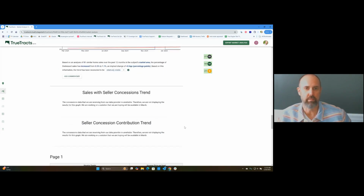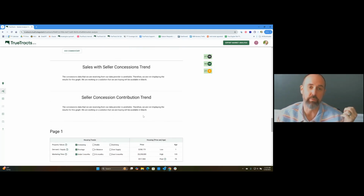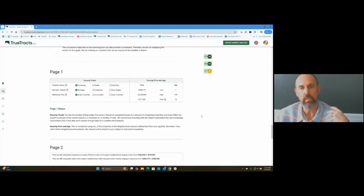Distress sales, seller concessions. In an MLS where we have reliable information on seller concessions, we're going to display those trends to you. Not only what percentage of sales have the concessions, but what the average contribution percent is. In certain markets, we just don't have reliable data from the MLSs and public records on what those concessions are, and therefore we are not going to show you something that you shouldn't rely on.